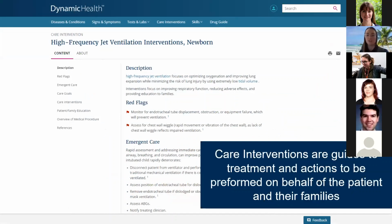So care intervention is the new piece of content. It's not in any other nursing solution. It's completely proprietary to EBSCO. And like I said, it was basically what the nurses wanted. They asked for it specifically. They had asked us for something more detailed than a skill, something less wordy than a textbook. But the whole goal they have in mind is they want to help people.